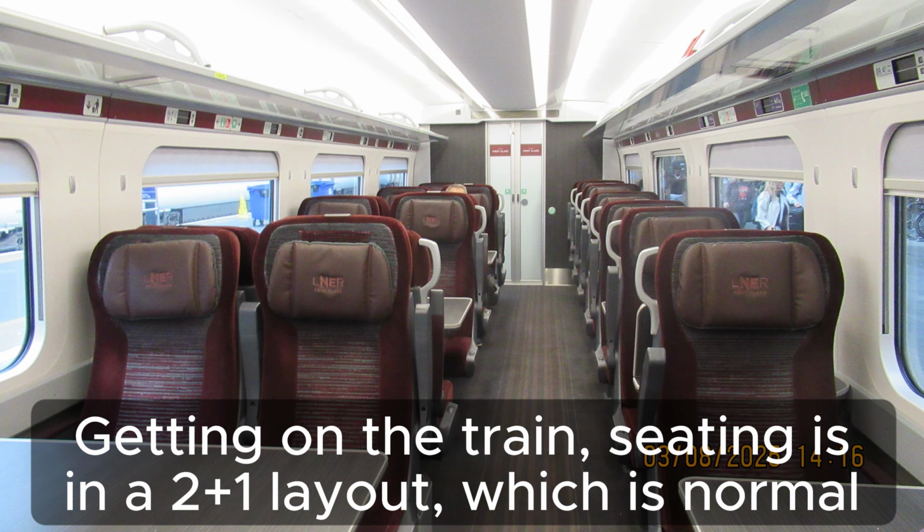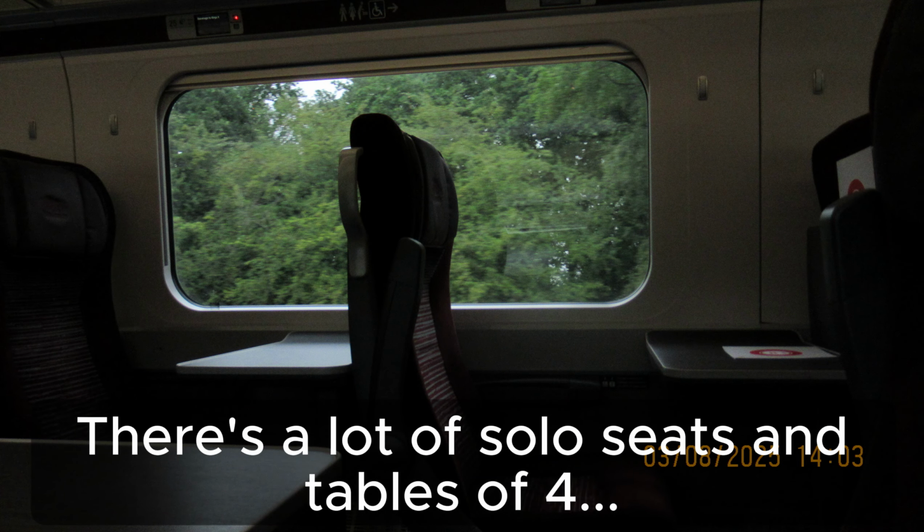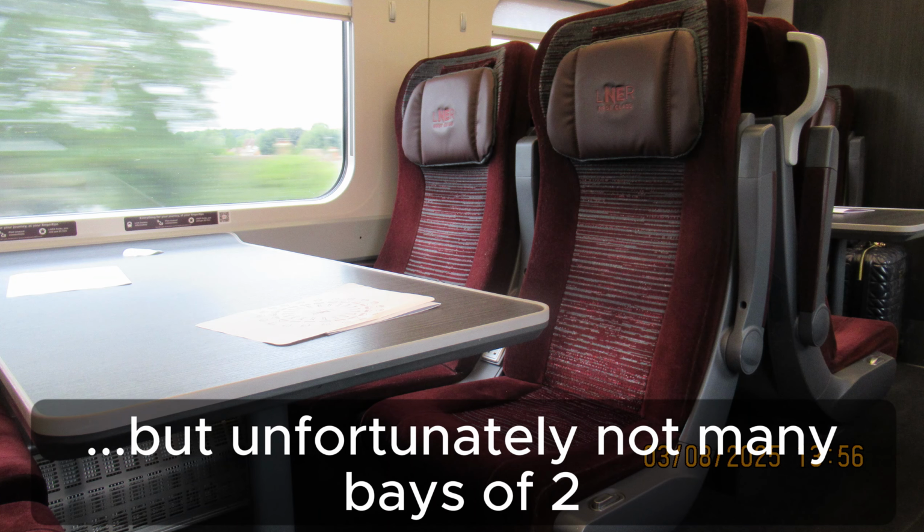Watch that here. Getting on the train, seating is in a 2x1 layout, which is quite normal for first class, although you can find some shorter distance trains with 2x2 seating in first class. There's a lot of solo seats and tables of 4, but unfortunately not many bays of 2. I think there are only 2 bays of 2 on this 5-car train. Some of the bays of 4 should be converted into 2 airline-style seats. On the 9-car trains, there are some parts with 2 airline seats near the end of the carriage, but still not enough.